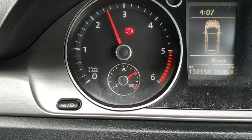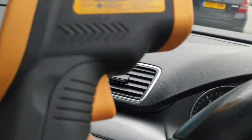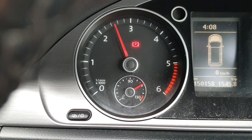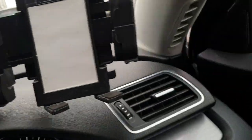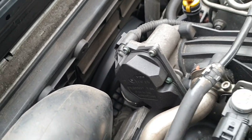Now I'm going to take you to the engine compartment and check the radiator temperature with this infrared temperature gun. As you can see, the engine temperature is getting close to 110 degrees Celsius. So now I'm going to take you to the engine compartment and see. As you can see, the fan is at its full speed.